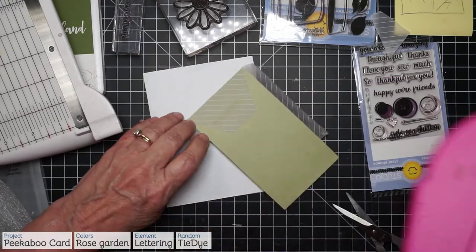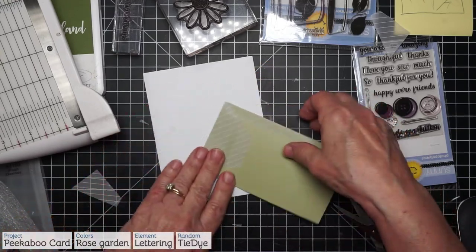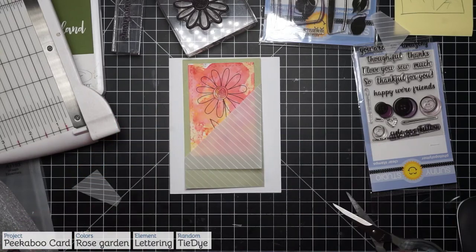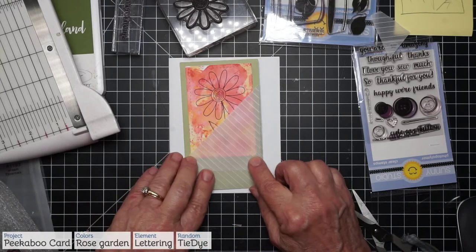Weirdest card, but it's gonna be not nearly as weird as one of the cards that I made on campus this week. I'm gonna have nightmares over that card. So there's that. We just need some lettering. And maybe something else to make it cute.